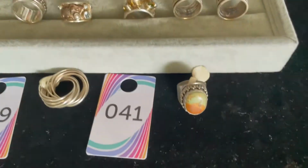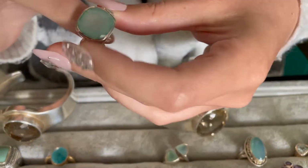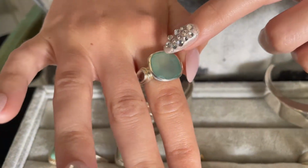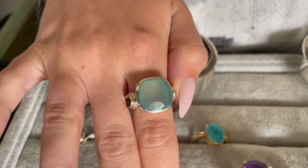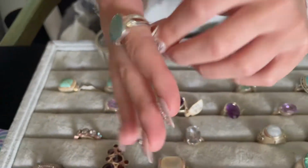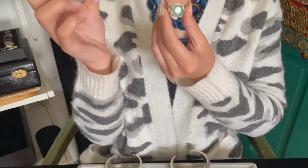And let's do two more. So let's talk about this beautiful chalcedony. This one's a size 9. Beautiful silver setting. And I love how milky this stone is. It's sort of understated. It's like a turquoise, but if turquoise is obnoxious for you, I don't know how it could be, but if that's what you think, then these are beautiful too. These are way more subtle and more sophisticated to me. This one's going to be number 96.